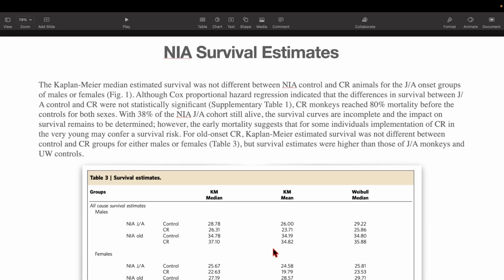And again, I think this comes down to how poor the diets were. The NIA diet wasn't that bad, and they weren't comparing to ad libitum feeding, whereas in the UW, the diet was terrible, and they were comparing caloric restriction to ad libitum.